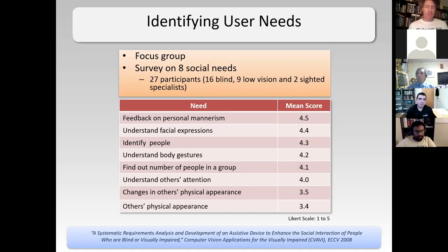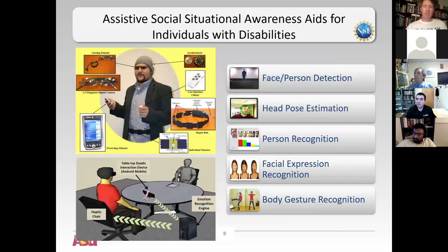And she gave me a lot of examples where someone would ask a question, and if they don't put a name at the end of the question, then she couldn't tell who the question is directed to. Or situations where she would be passing someone in the hallway and wonder, well, who was that? Was that a coworker and they were just keeping quiet? And so that was inspiring to me in the sense that I really wanted to try to address this problem. And so we put together a proposal to the National Science Foundation, and it was awarded for $500,000 to build assistive social situational awareness aids for individuals with disabilities.